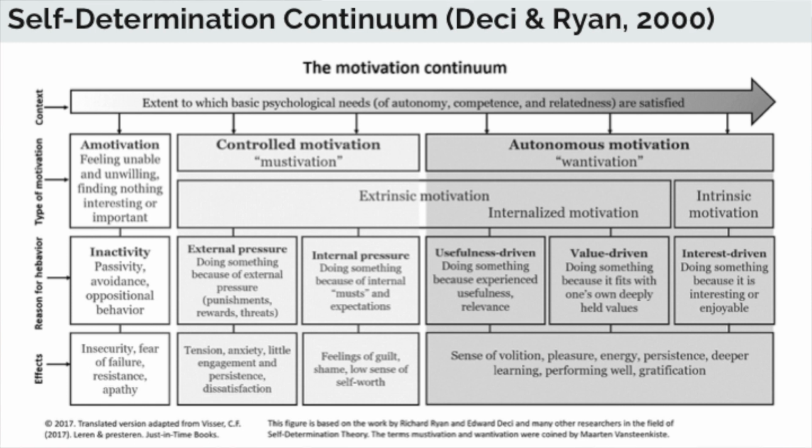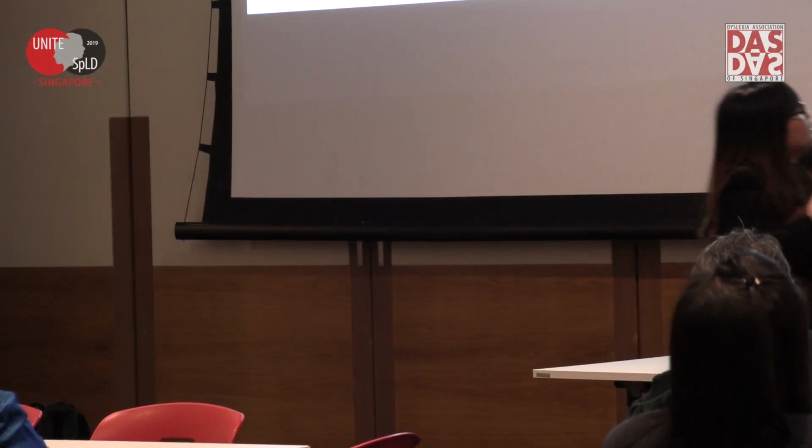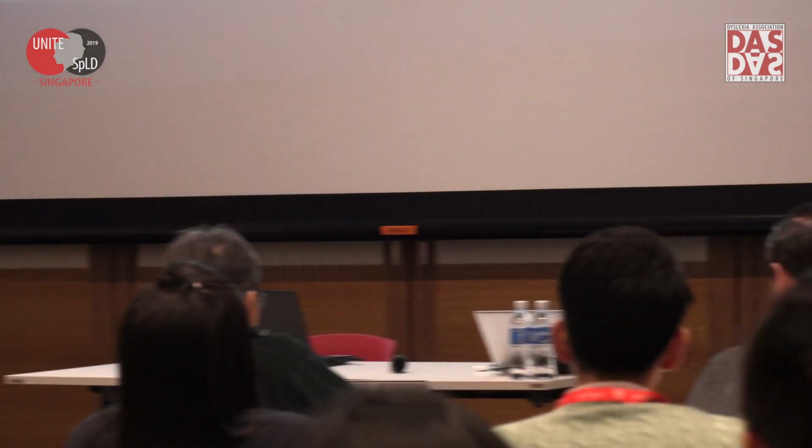Okay, so you might be very familiar with this self-determination continuum if you have a background in educational psychology. It's basically a theory developed by many people, and recently by Deci and Ryan in 2000. This continuum says there are two extreme ends of motivation. Amotivation means there's a lack of want to participate. You don't feel engaged at all. For example, a student doesn't turn up for school at all. On the other extreme end is autonomous motivation, also known as wantivation, which is intrinsic motivation.